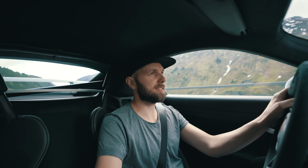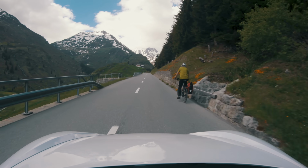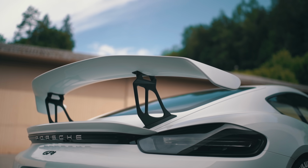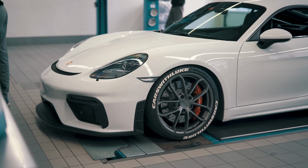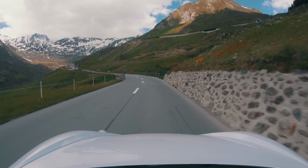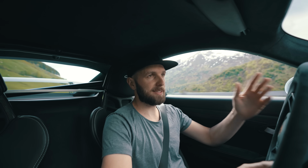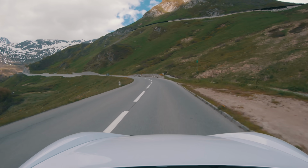As I said, just over 3 months of ownership now since I bought the car from Queneo, and I've not looked back one day. You may have noticed it's a bit lower. I've had it lowered 14 millimeters. Sportec did it for me a couple of weeks ago. If you don't know, Porsche GT cars come from the factory with adjustable suspension. You don't need to waste money on aftermarket suspension. You can adjust the stock suspension, and that's one of many things that makes Porsche GT cars so good.